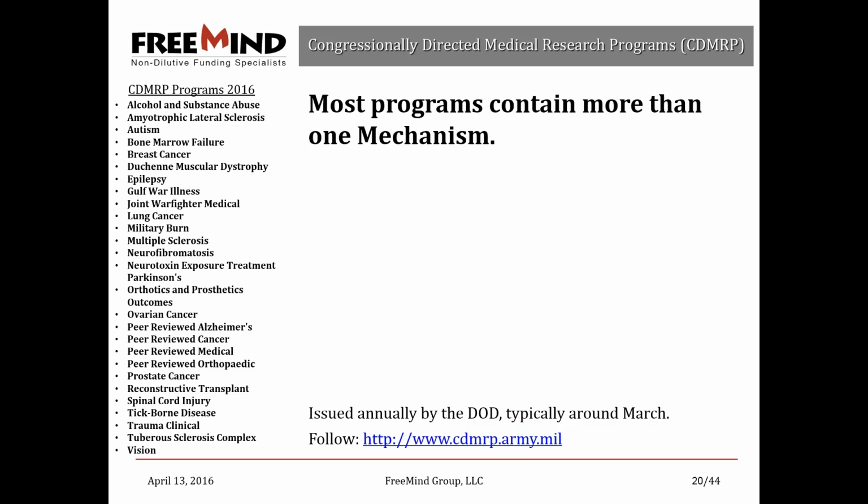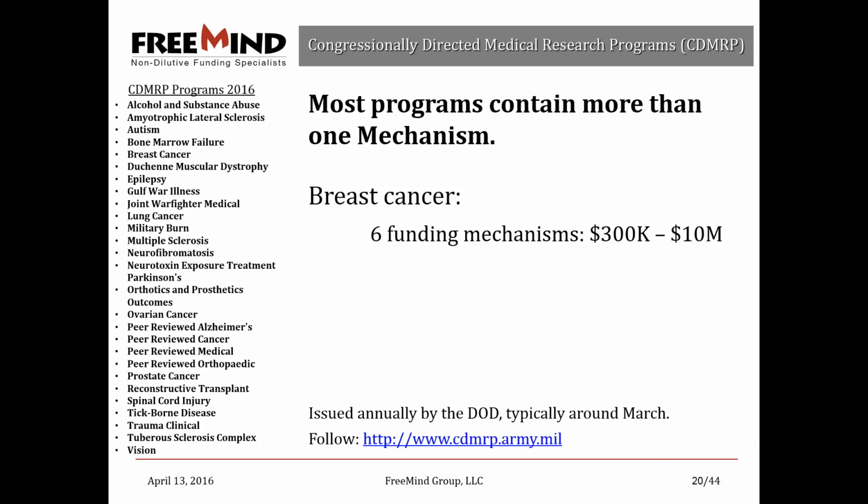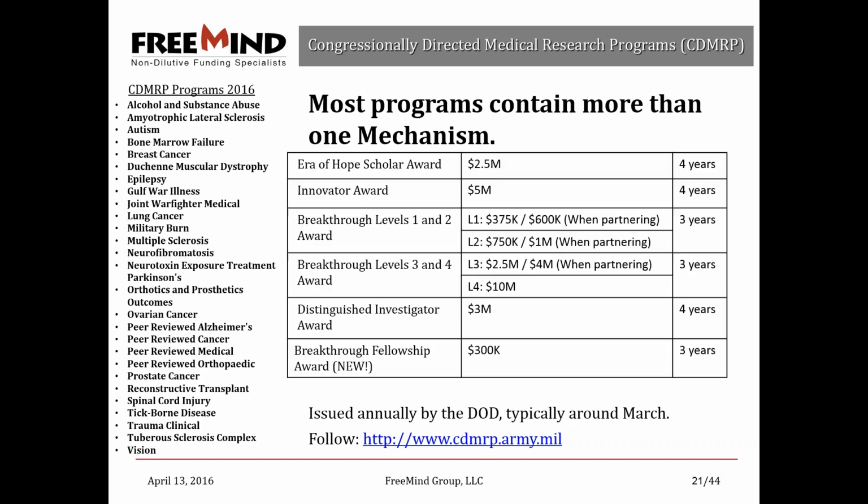And another thing to bear in mind when you look at this list is that most programs contain more than one mechanism. For example, if we were to look into breast cancer, they have 6 funding mechanisms ranging from $300,000 to $10 million for the award. And again, looking into breast cancer, so these are the funding mechanisms within the breast cancer indication. I will not obviously go into all of these.